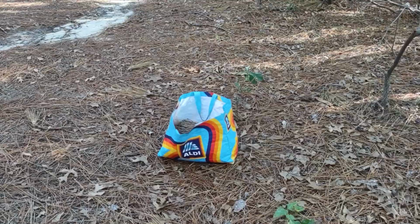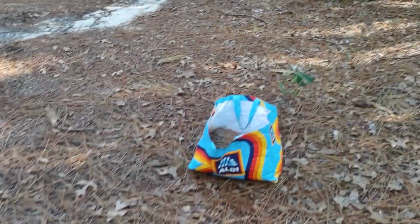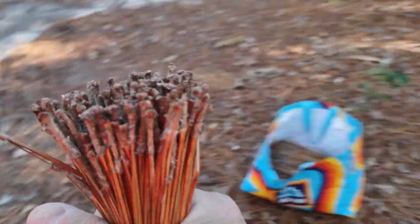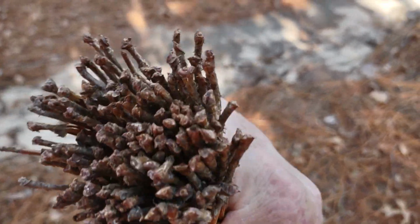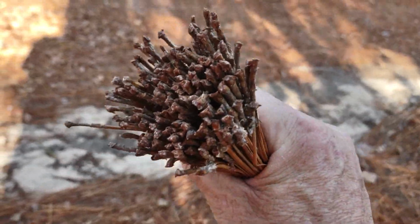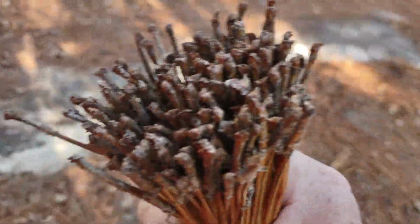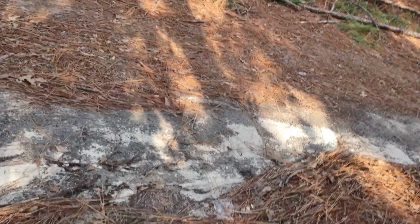So look, I'm out here picking longleaf pine needles. Right now, let me show you real quick what I got in my hand. What I got in my hand right here is almost 4 ounces, but not quite. So I'm going to call it $7. It's $7 in my hand. Okay, I'm going to put that in the bag.